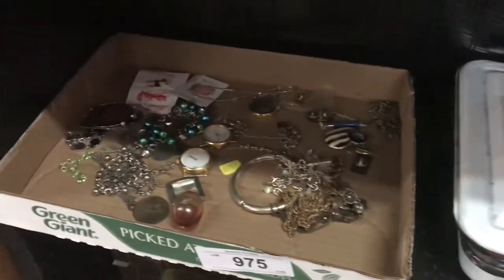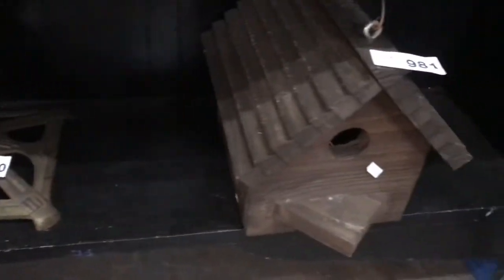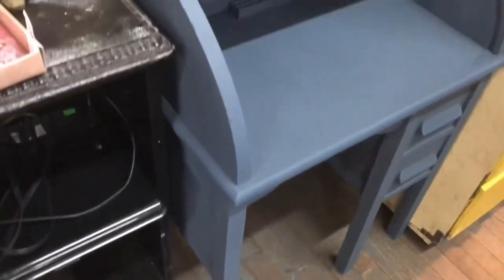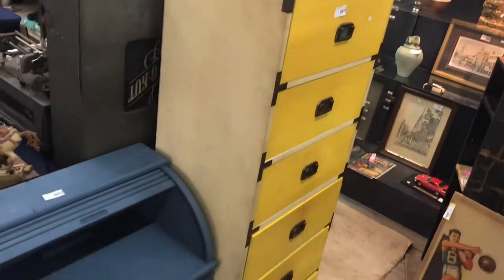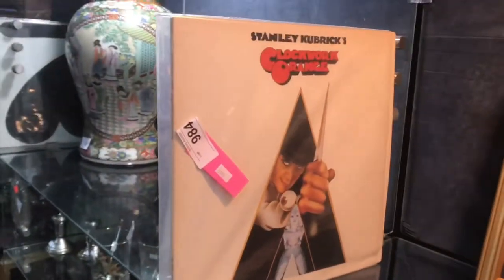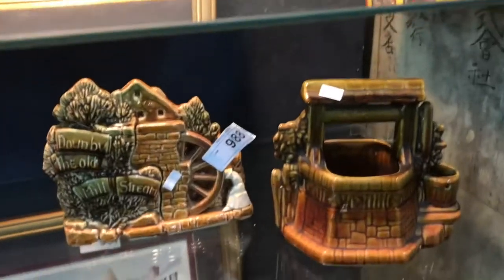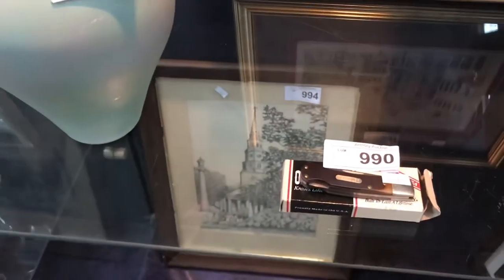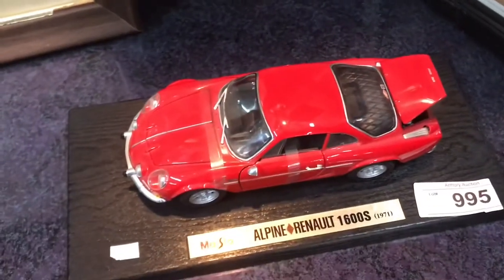Toy car, enamelware pan, costume jewelry, more doll furniture, a cast iron tree stand, nice child's roll top desk. Nice chest of drawers. Clockwork Orange, Stanley Kubrick. Interesting film. Old-timer pocket knife. They have a lot of die-cast cars in this sale.